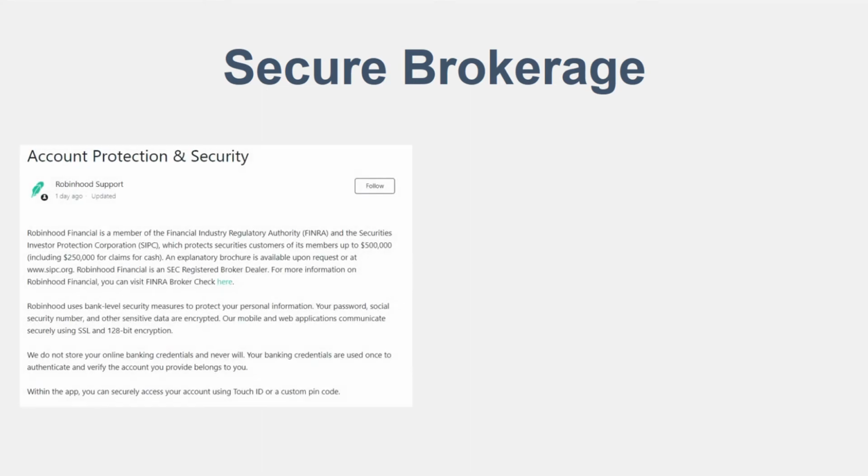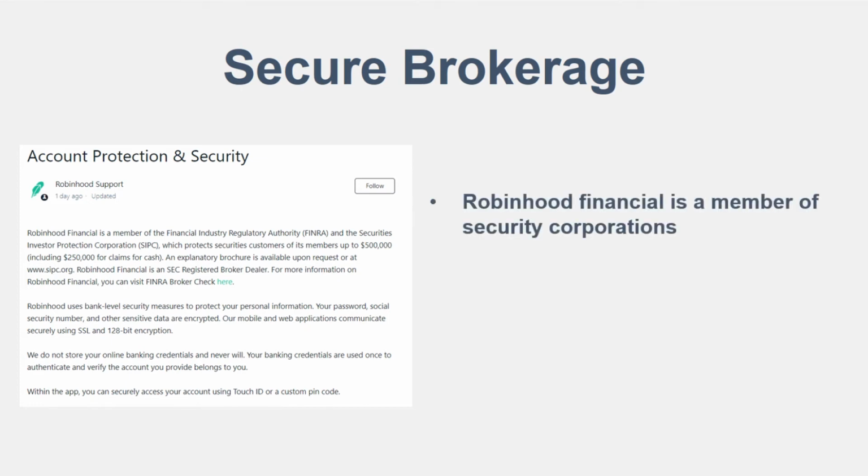Because it's just some foo-foo-y app, right? Thing is, it is actually very secure, and I pulled this from their website directly. If you want to read the full thing, you can pause the video and read it, but I'm going to get you pretty much just the bullet points out of it, which is that Robinhood Financial is a member of a lot of different security corporations.